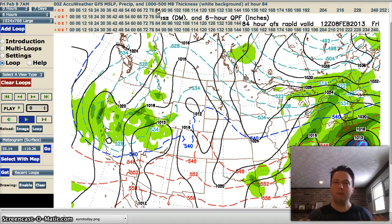So a lot to be worked out with this Friday system. The details a little fuzzy with the differences in these computer models, so we'll be fine-tuning that forecast all week long. But the bottom line is there is potential for a bit of a sloppy commute Friday morning with potential for a little bit of a mixed bag of precipitation. So we'll be keeping an eye on that.